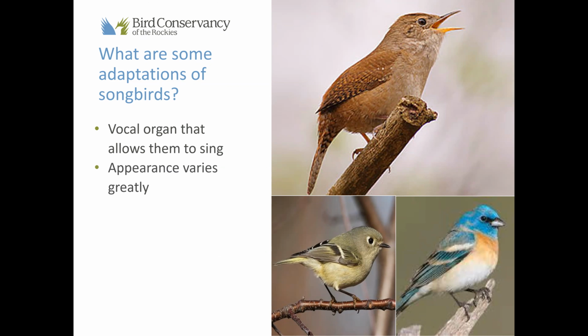Their appearance varies greatly. The smallest passerine or songbird there is the little kinglet, and even a raven is considered a songbird. So there's a wide range of size and color that songbirds can be. Just like their size, their weights can vary too. The little kinglet weighs a lot less than maybe a big old raven. So there are lots of different types of songbirds. So think about why birds sing songs.